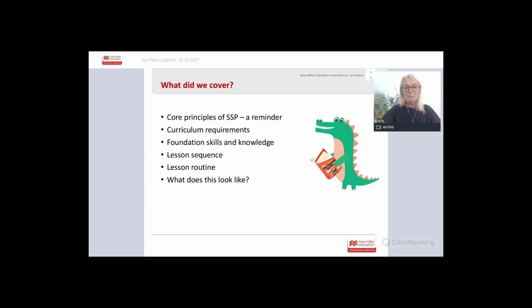So I hope that's been really useful for you. What we tried to do in this short space of time is to cover the core principles of SSP, remember, systematic synthetic phonics. We looked at some of the curriculum requirements, and it might be useful for you to go back and look at your curriculum requirements and to see how many of the things we talked about today appear in your requirements. I did that for here in Barbados, and there were some things that fitted quite well with systematic synthetic phonics, and some things that were different.